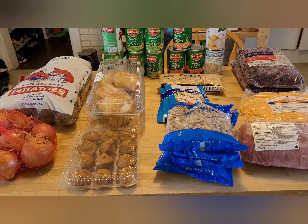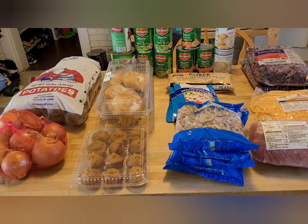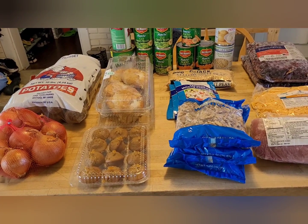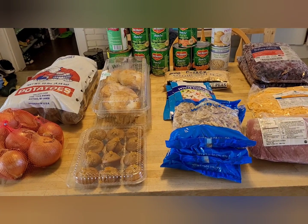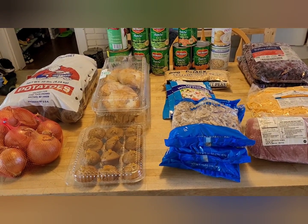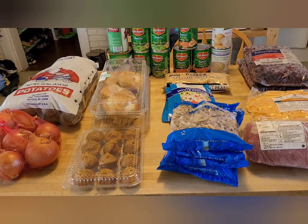Today I have a food pantry haul for you. This is our county-run food pantry. You are allowed to come in 2 times a month. One of the times you choose what day you come in, and it is a shop, so you get to pick and choose what you want. So say there's a shelf of canned vegetables, you get to pick 4 canned vegetables off the shelf.